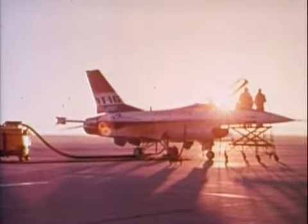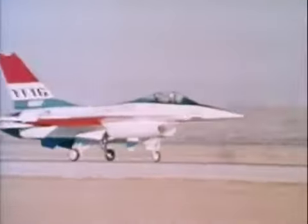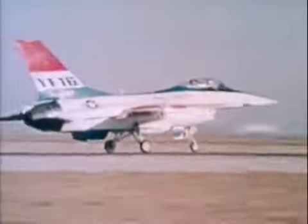Completed in January 74, the first YF-16 was transported to Edwards Air Force Base, where on the 2nd of February, it commenced its first official flight and a series of extensive tests in preparation for comparison with its competitor, the YF-17.